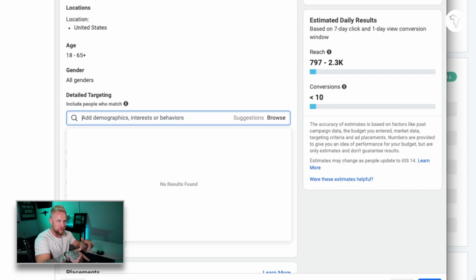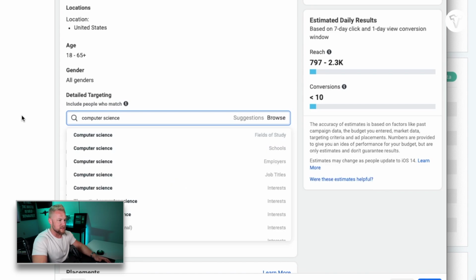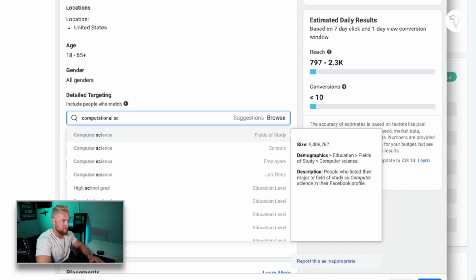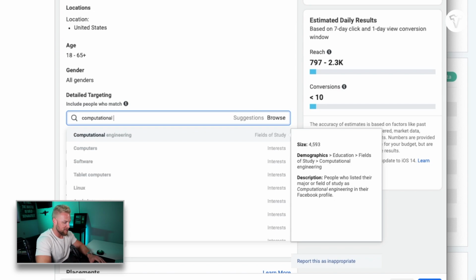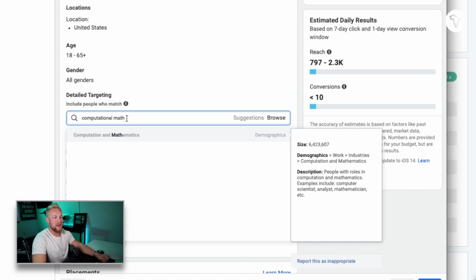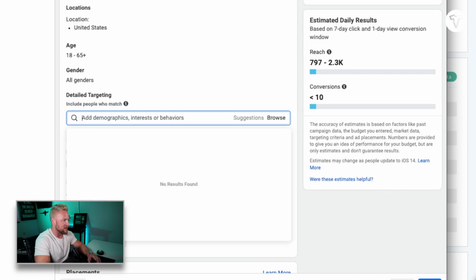Let's talk about careers, right? Computer science uses a ton of math. With that in mind, computational science, or math, sorry. Computation mathematics, I mean, come on. Computation mathematics, there's 6 million people, and that's a demographic too, by the way. That's a pretty large niche. That's actually probably what they use.